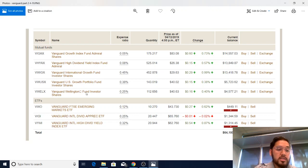So again, just a last recap, I'm definitely gonna trim my holdings and make it more spot on. As of year to date, 14% return on investment. Pretty good, not too shabby.